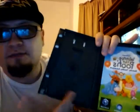Right now, like I said earlier, it's playing on my GameCube. I'm testing it out. The condition is very good. The disc is in my GameCube right now, but it's complete in case, and it's Black Label. So far from what I've seen of it, it's a pretty good game, guys. I'm not a big Winnie the Pooh fan, nor was I when I was a child. I never cared to watch it or anything. But as far as the games go, they're pretty good.